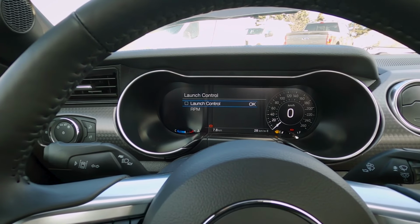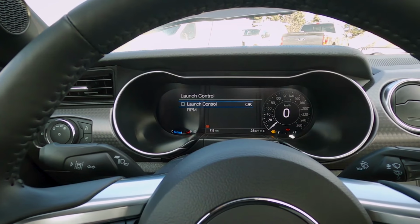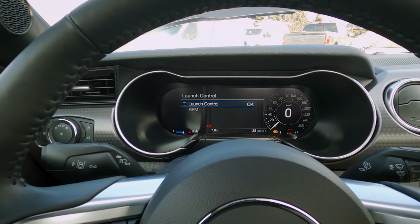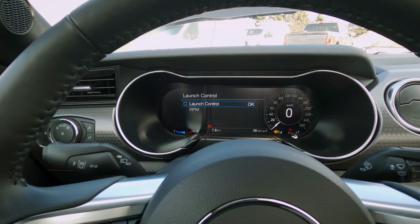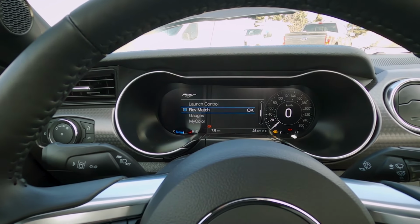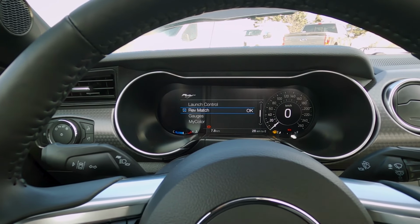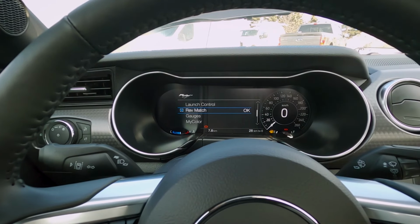Launch control, you can turn that one on or off. I can't test drive this vehicle as of yet, but when I can, you bet your butt, I'm going to be putting on another video showing you how launch control and all of these other things work. Rev match, as we shift down, it'll automatically rev the engine for us. So it sounds a little bit interesting. I'm going to show you what that's like on a test drive.